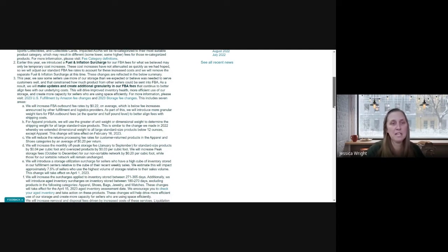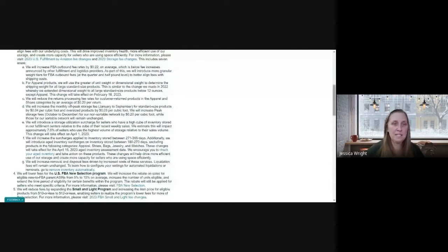Talking more about fulfillment and storage fees, FBA fulfillment fees, this talking point here, Amazon says we will increase FBA outbound fees. That's your fulfillment fees, average of 22 cents per item. And that is specifically for everything other than apparel. Apparel does have a different costing structure. So that will go into effect starting on January 17th, that increase. Again, on average, 22 cents per item. There is a full list of 2023 fulfillment fee changes available on Amazon. But again, you can also use our fee calculator to check out your specific items and how those will be impacted.